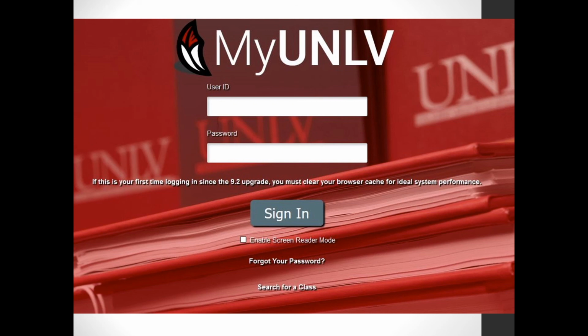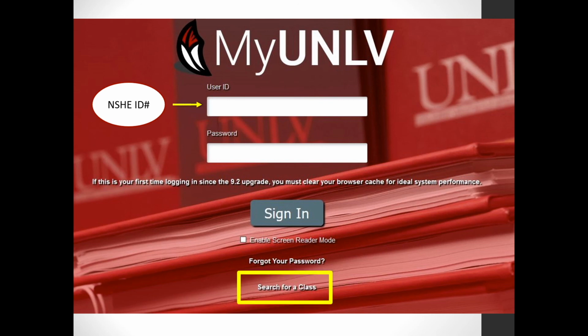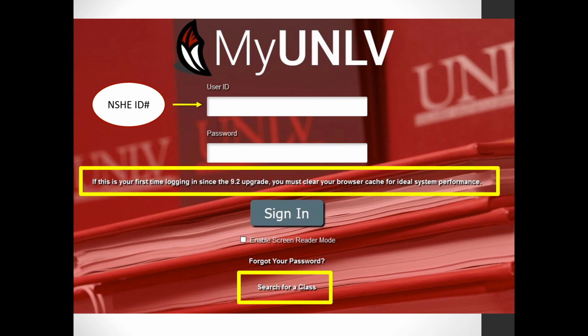The login page needs a user ID and password, which is simply your entry ID number and password from before. This is another way that you could find out information about a class and its availability, by clicking on the Search for a Class link. It is also recommended that if this is your first time using the MyUnlv login, which is pretty much everyone listening to this message, that you clear your browser cache for ideal system performance.